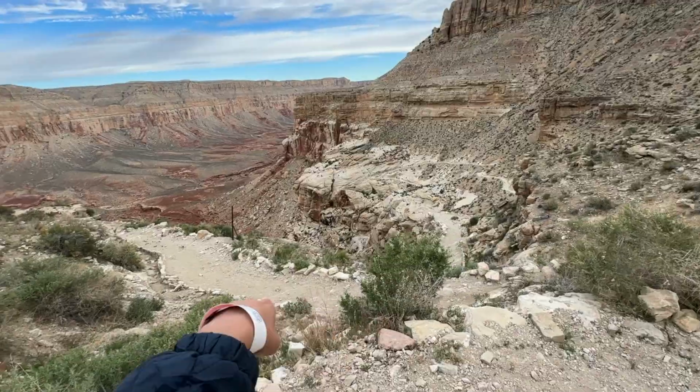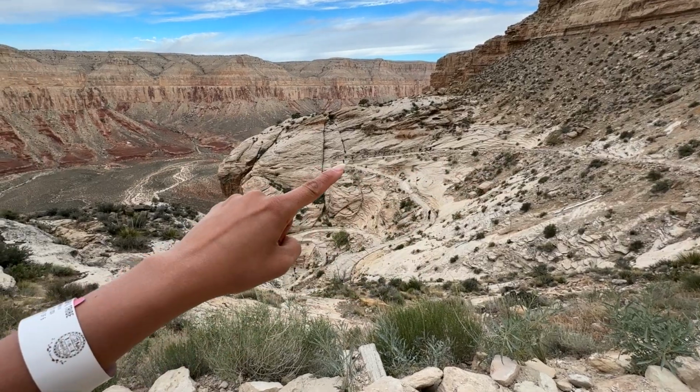We're starting going down the switchbacks. For those who don't know what switchbacks are, I've had a lot of questions about that. This is what they are. It's where you go boop, boop, boop. That's a switchback. This is a 10-mile hike. 8 miles to the village and then 2 more miles to the campground.